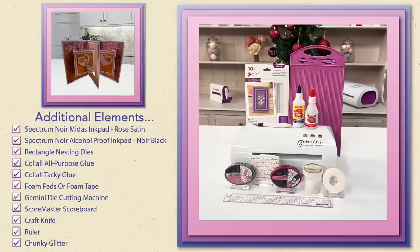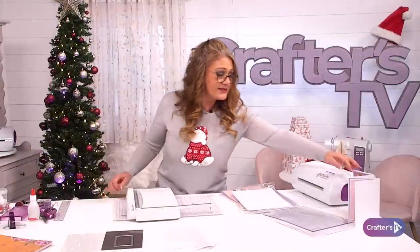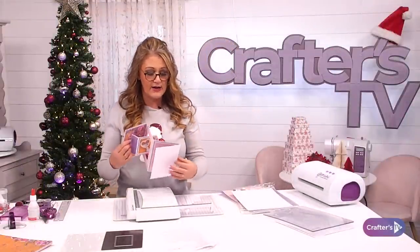Now, rectangle nesting dies, I'm just using some unbranded ones that I have got, but you might have some in your collection. So various different glues, your all-purpose, your tacky, your foam pads or foam tape, you're going to need all of those. Clearly, you're going to need your Gemini die cutting machine because we've got a few dies in. I've used my Scoremaster scoreboard because some of the cardstock is quite large. Craft knife, ruler, and chunky glitter. Is that it? I think that was it. There we go. So there's not too much, but it's going to turn into a lovely card.